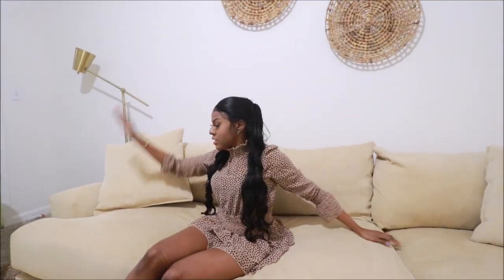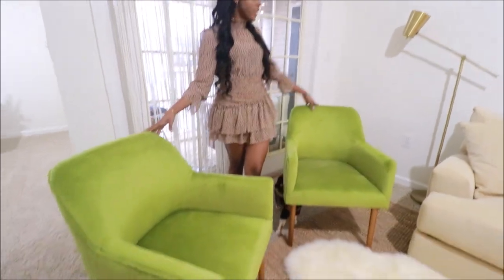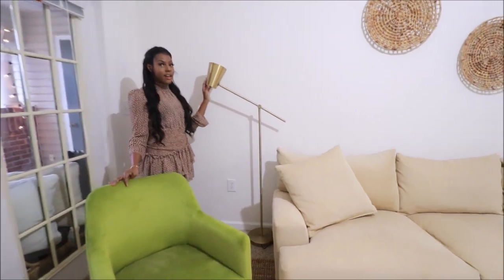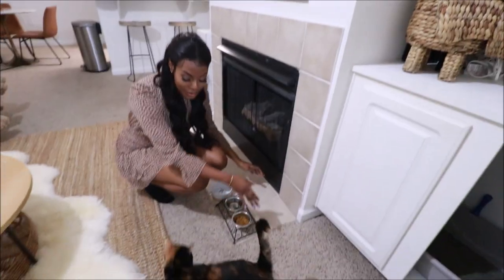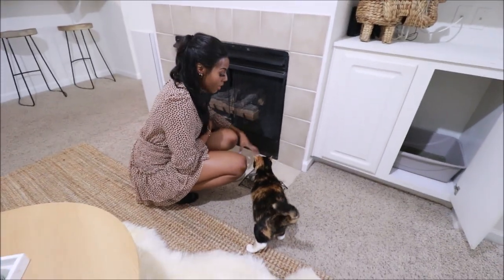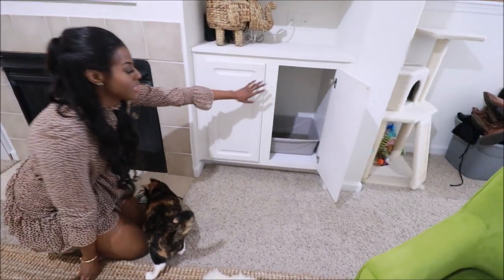These things, whatever they are, are from Target. These chairs are from Pier 1, and this lamp here, oh, Mangy, this lamp I got from Target. Mangy, come back, don't be scared. Mangy's food is here. And then I stuck her litter box in here.